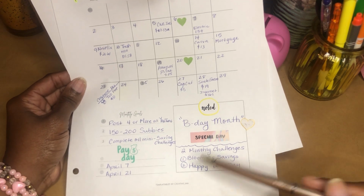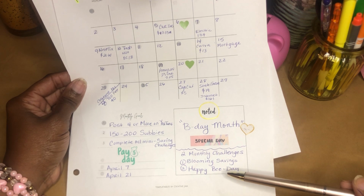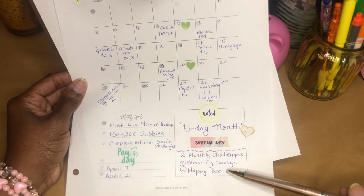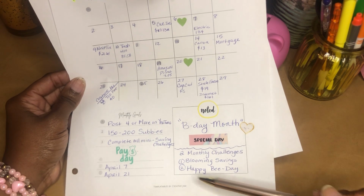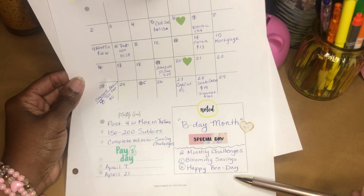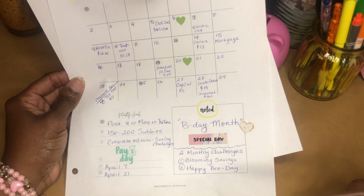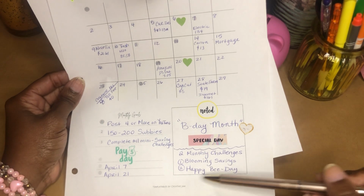And underneath here, I also indicated the 2 saving challenges that I will be doing for this month of April. One of them is Blossoming Savings, okay? And that one is created by Mercedes, okay? And the second one that I'm doing is Happy Bee Day. Now, the two sister bees have created this saving challenge for when they reached 1 year of being on YouTube, but I am using it for my birthday because it says Happy Bee Day.